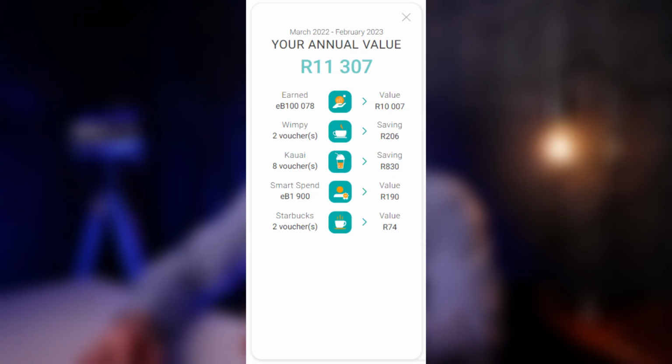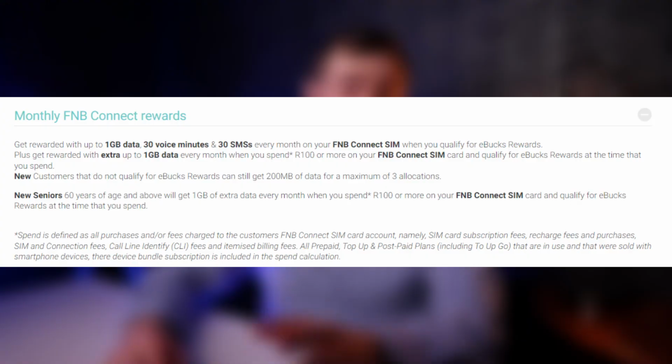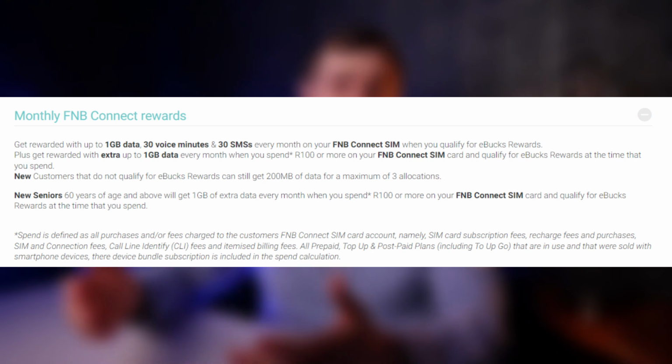I also received an extra 190 Rand in smart spend points, which I can use to buy all sorts of cool toys on Takealot. And then lastly, I receive free 2 GB of data, 30 free voice minutes and 30 free SMSs every single month just by using the FNB Connect SIM and being on level 5.